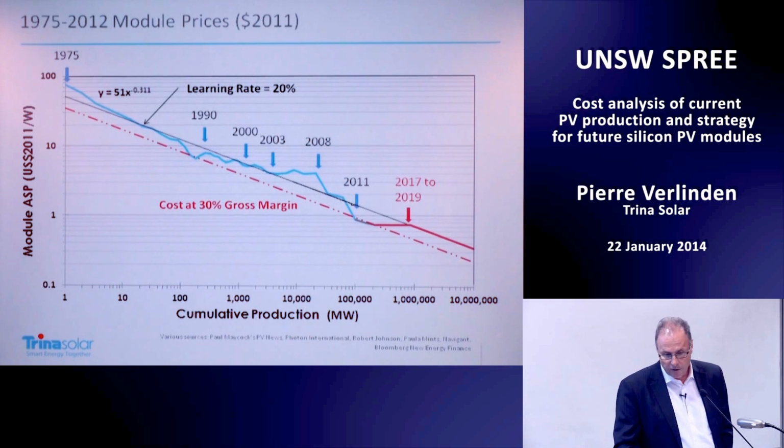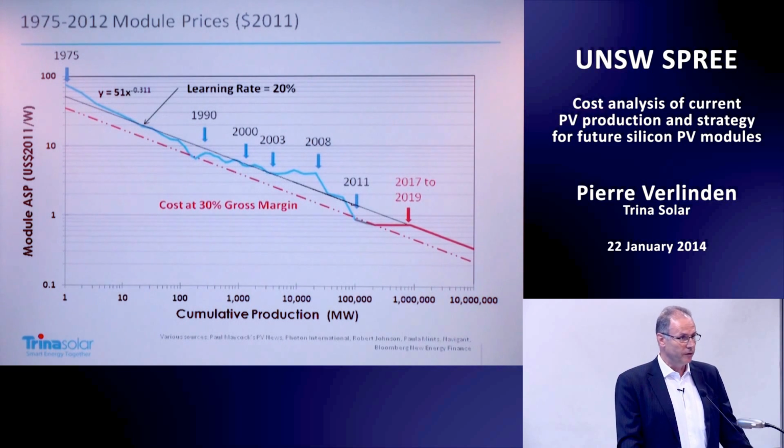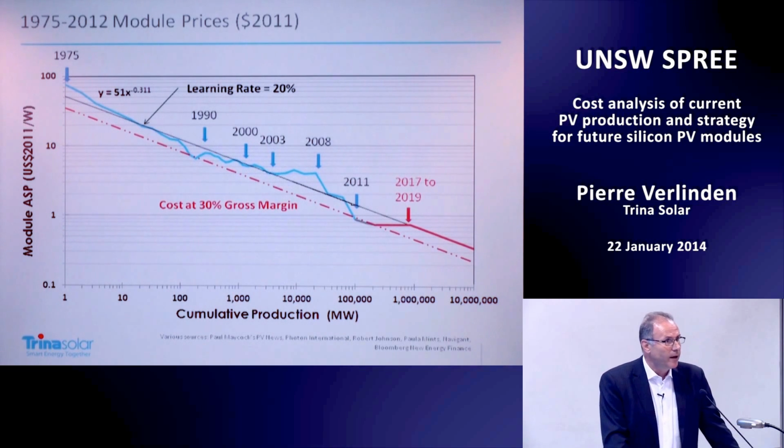You see that this point here, just right here, corresponds to 1,000 gigawatts of cumulative production. And today we've got something like 200 gigawatts of cumulative production. So we need to produce 800 gigawatts additional before we reach that point. So it's not a beautiful story. It takes a long time to recover.